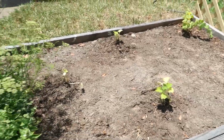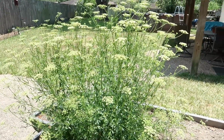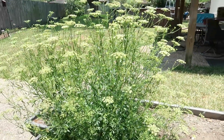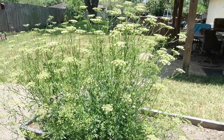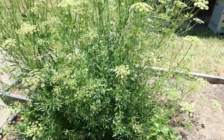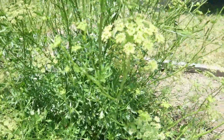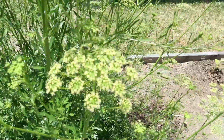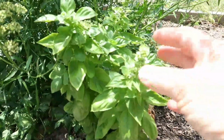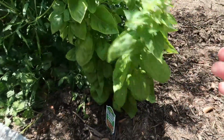Now, another thing that has happened since my last update is my parsley is seeding. I was going to cut it back, I just didn't get to it in time, and this is the result. And I'm actually going to leave it that way for a while because there are 7 caterpillars in there that I'm hoping are going to become beautiful butterflies. So I'm not going to disturb those right now. Right below that is my basil plant that I just planted this year, and it also is seeding, so I'll probably go ahead and just pinch that back.